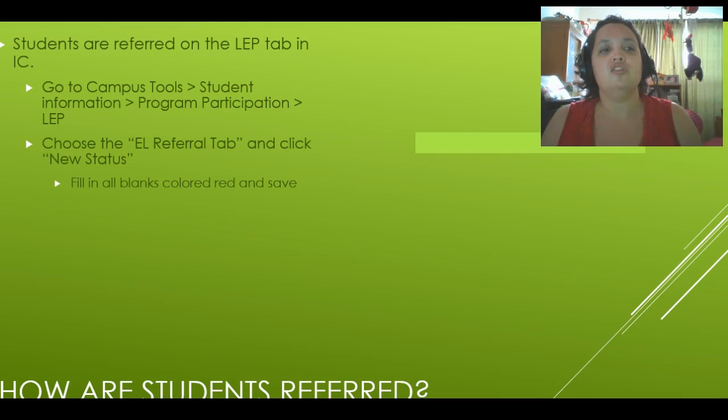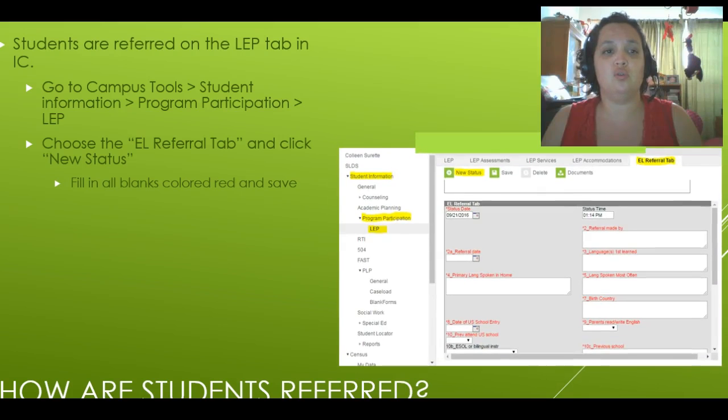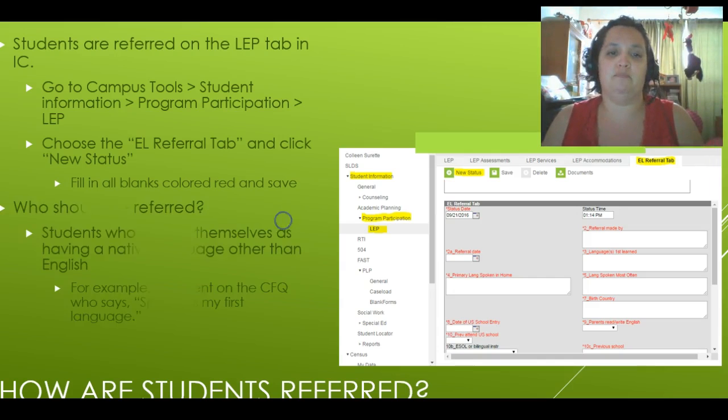So how are students referred? Students are referred on the LEP tab in IC. So if you go to Campus Tools and you go to Student Information and then you go to Program Participation and LEP, this will come up with options, and over here, kind of hidden by my picture, is the EL Referral tab, and you click New Status and then fill in anything that is colored in red. It's very important that you give us as much information as possible so that we can best know which students we're looking for and how to serve them. Once you do that, you're all finished. We take over from there.